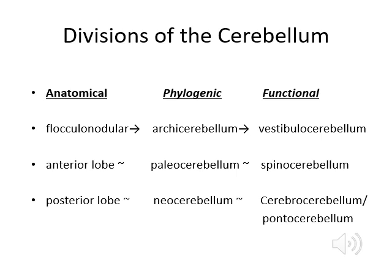The flocculonodular lobe is also known anatomically as the archicerebellum. Archi meaning ancient, which means the flocculonodular lobe was the first part of the cerebellum that was developed. So that's how it falls under the phylogenetic category. And then the flocculonodular lobe, or archicerebellum, forms the vestibulocerebellar system. So functionally, that anatomical area is involved in what's known as the vestibulocerebellar system, which again we'll talk about in detail.